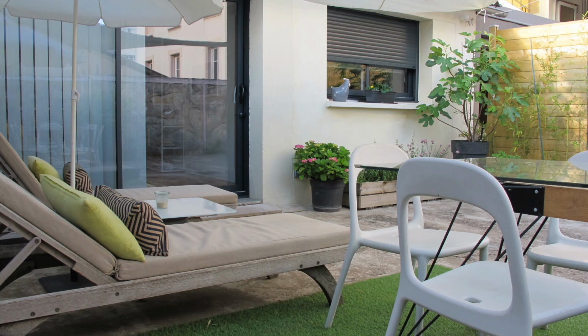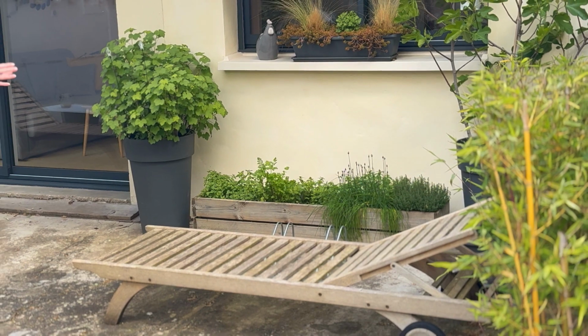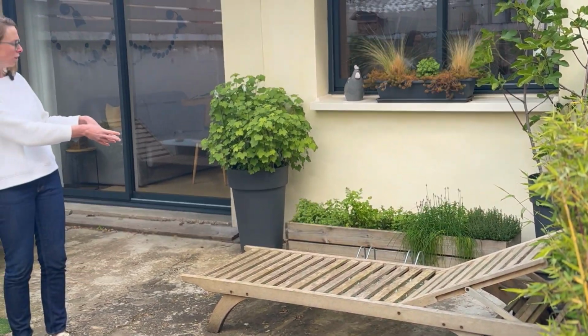So here we are, right behind our house. After guests pick up their key from the key box, they come back here into their own private outdoor space. So back here, guests have their own table and chairs for eating outside when there's nice weather. They also have their own lounge chairs, which we set up with cushions and pillows. We have aromatic herbs, red currants, figs, so they can use these for cooking, for example.